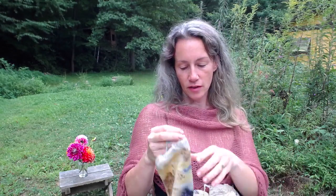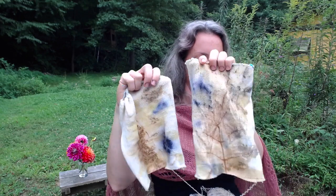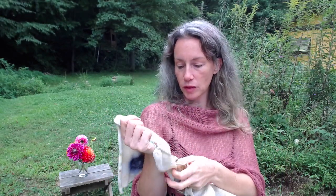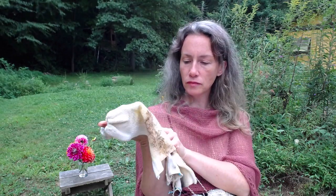So here's what's left of this one, and I've got another piece of the same size. Yeah. So I've still got lots left. I'll probably make them a little bit longer and then make a long cuff. And maybe what's left of this I'll be able to put in my crochet blanket. But yeah, I love the way the blue is popping.